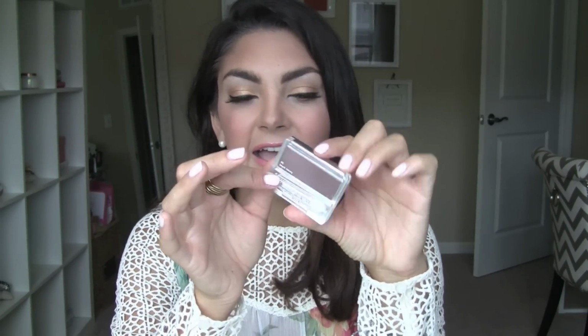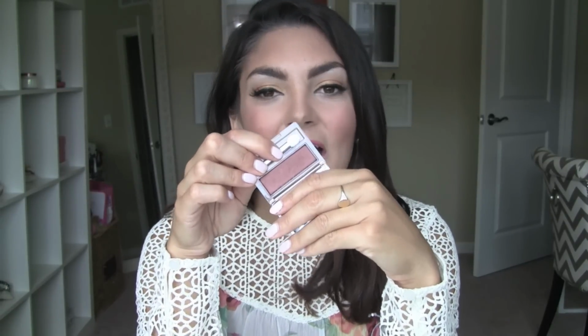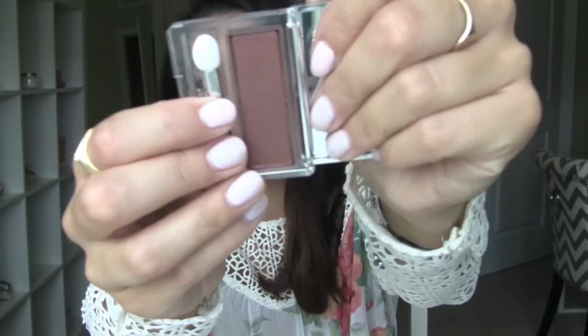This eyeshadow from Clinique, this is the Black Honey, and I didn't even know I had this until a recent eyeshadow purge, which you guys saw, and I've been so happy with this eyeshadow. I don't even remember when I purchased this. That's so sad. It's a perfect fall color.